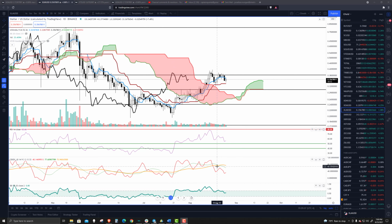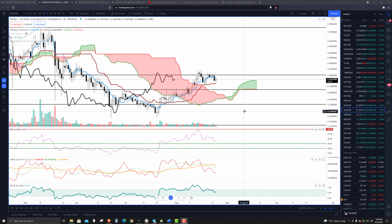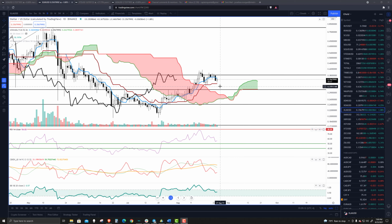There isn't really any major divergence like we just looked at with Cardano, really no major hidden or regular bearish divergence that exists. The divergence that we would like to see if we are bulls, I say we all the time because I'm part of an organization, is hidden bullish divergence, and that's something we have going on right now. There's a series of lower lows in the composite index on the daily chart, but when you look at the price chart, we have these higher lows.